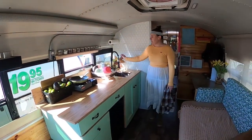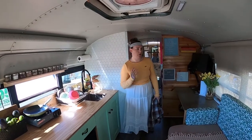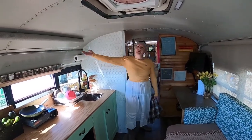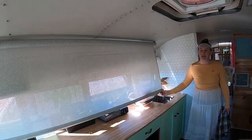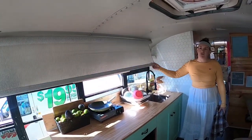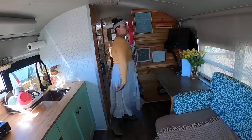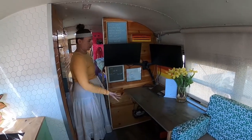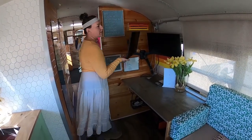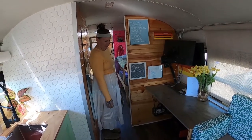We have 100 gallons of fresh water and 100 gray. Then we have these for privacy when we are boondocking like inner city, and those are just outdoor blinds. Cirillo works online, so he works off of 3 monitors. He does electrical drafting, so that's able to keep us on the road financially.